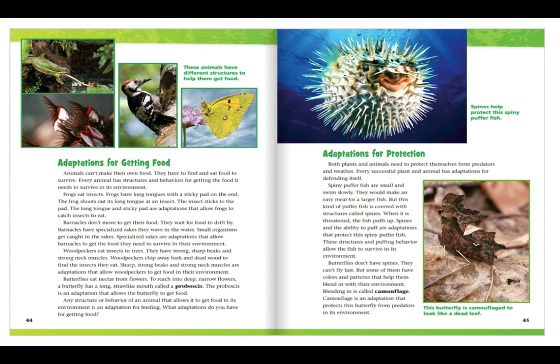Butterflies eat nectar from flowers. To reach into deep, narrow flowers, a butterfly has a long, straw-like mouth called a proboscis. The proboscis is an adaptation that allows the butterfly to get food. Any structure or behavior of an animal that allows it to get food in its environment is an adaptation for feeding. What adaptations do you have for getting food?